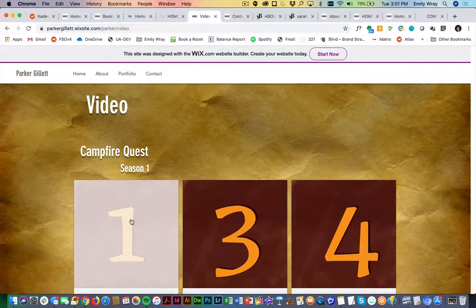Campfire Quest is one of the coolest things going on in MCBS right now, and one of the coolest things that I've seen come out of student initiated projects. And so more explanation, more package and promotion of that is needed.